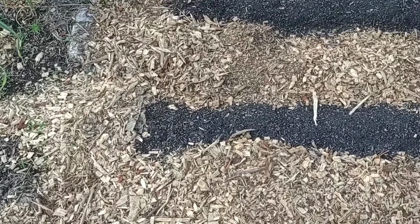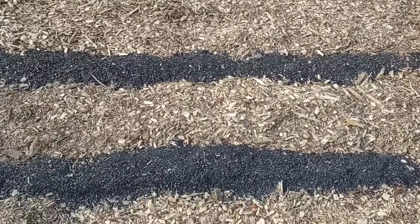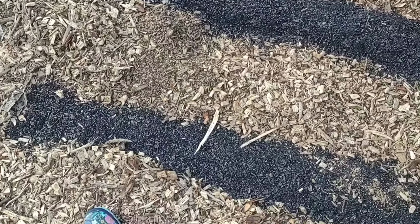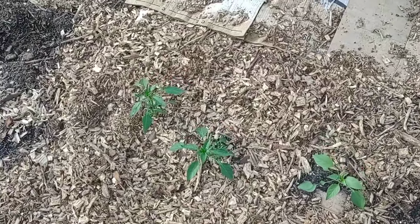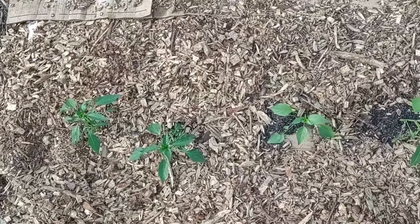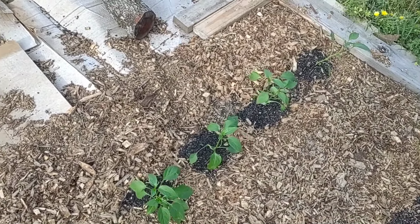This is going to be green beans here. It's a Blue Lake bush bean that I've got planted. Got 3 rows of those, and then I've got peppers here. I bought 2 poblano, and I've got 6 jalapenos, so I'm excited to see how those do.